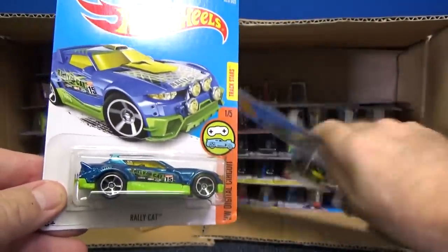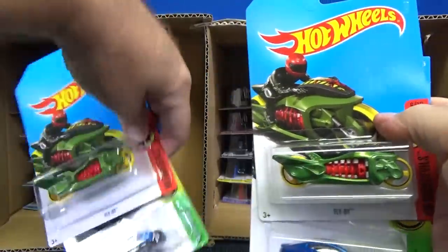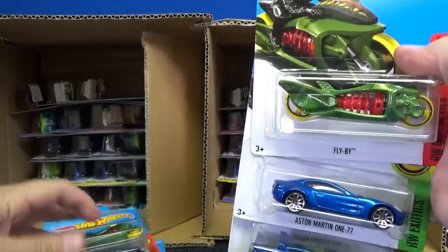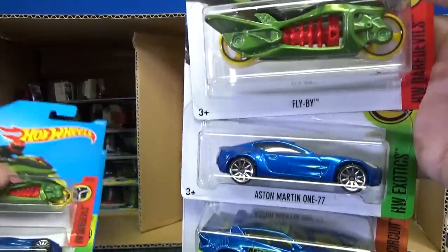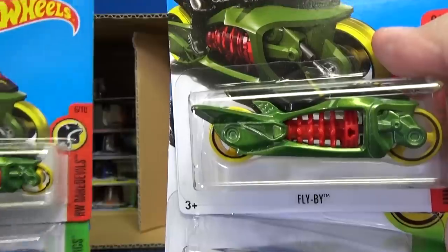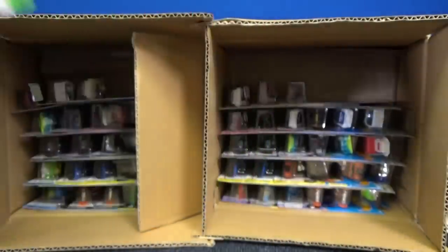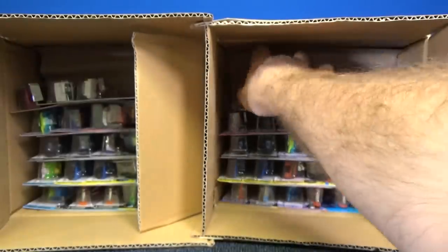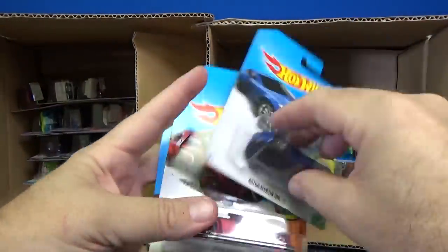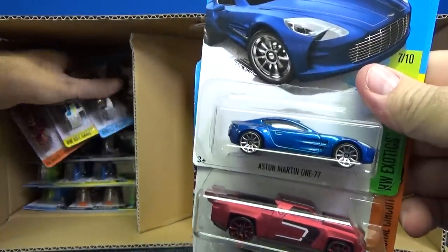Let's go ahead and grab a few more. This one had the Rally Cat down here. Aston Martin. Rally Cat. Aston Martin. Flyby. Flyby. Oh, two Astons. So we're going to get another Aston. So it looks like they could be packed. They might have the same number of cars. They might be on different rows.